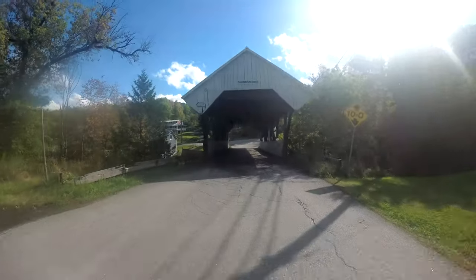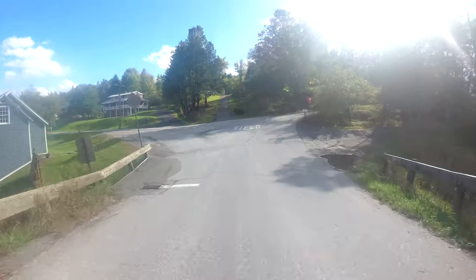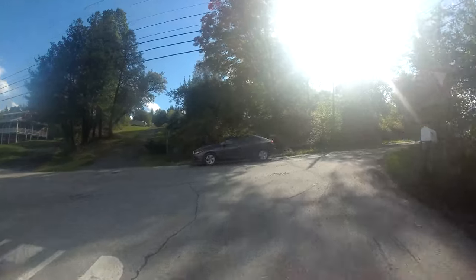So this is the first in a series of leaf peeper videos. Just going to go out and check around, see what there is for foliage. I'm going to try to rate them. This is a Chamberlain covered bridge, by the way. Try to rate the leaves from 0 to 100%, 100% being fully full bloom, so to speak.